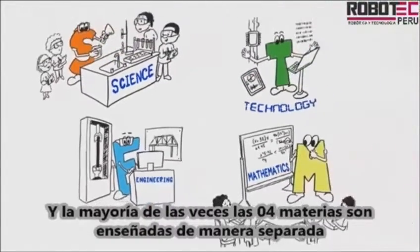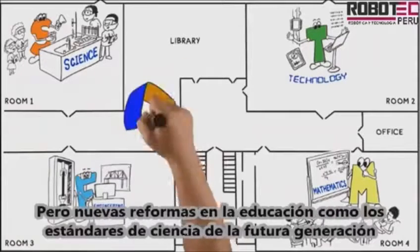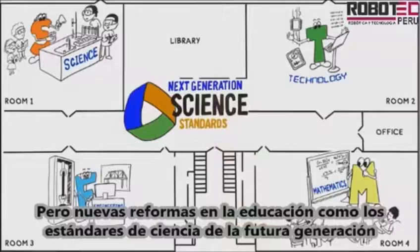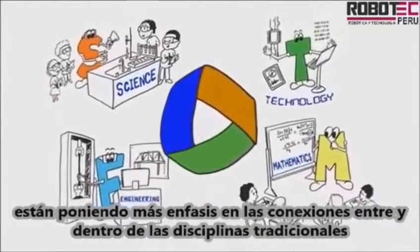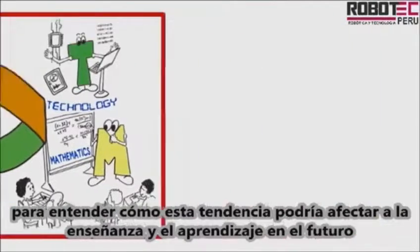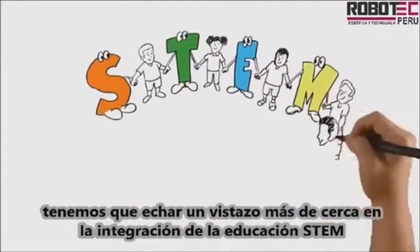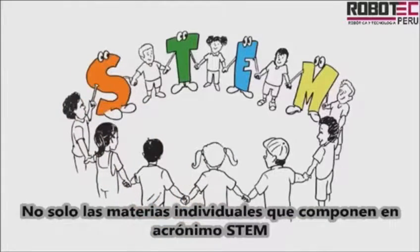And, for the most part, the four subjects have been taught in isolation. But new reform efforts, like the Next Generation Science Standards, are placing more emphasis on the connections between and among the STEM disciplines. To understand how this trend might affect teaching and learning in the future, we need to take a closer look at integrated STEM education, not just the individual subjects that make up the acronym.